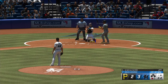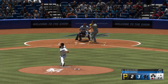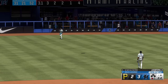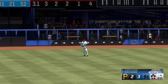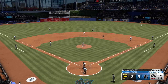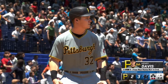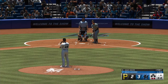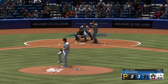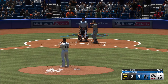And another ball. In the air, left side. De La Cruz gets under it. Two away now. Here's the speedy catcher, Henry Davis. He's already homered in this game. Misses just off the outside edge. I think that was a strike.